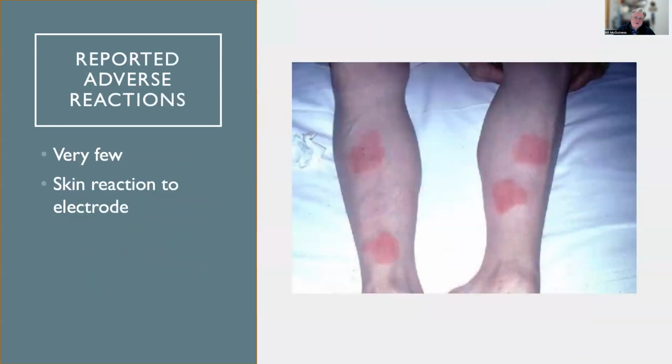Are there any reported adverse reactions to this? Well, there seem to be very few. There's not much at all documented. Most of the time, it's a skin reaction to the electrode, and it's probably due to the adhesive on the electrode, such as the acrylic adhesives, more than anything else. Yes, if you were to increase the frequency, or the energy I should say, the temperature to such a high level, you may well burn the skin. But these machines are scaled down to such a degree that that wouldn't enable you to do that. So it's a fairly safe device to be using.